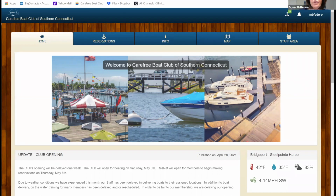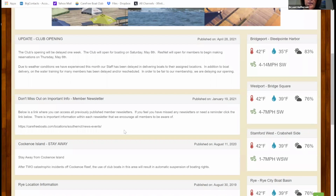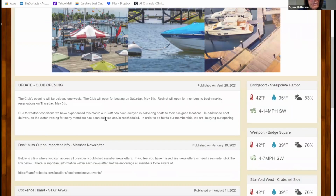When you log in to the reservation system, this is the page that you'll see. This is where announcements will be posted, like the delay for the club for 1 week. There's information for member newsletters, and Bryant puts those newsletters out and continues to add to that site. Whenever a member newsletter is sent, it will be saved there. There's other information, like all the temperatures, locations, certain restrictions, places we don't want you to boat to for safety purposes, and information about locations. So that's the landing page.